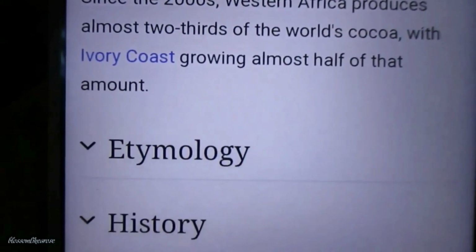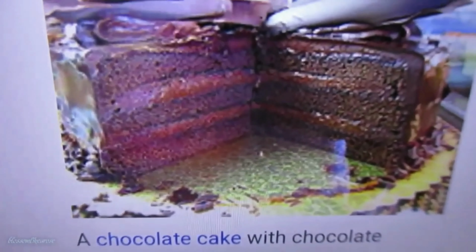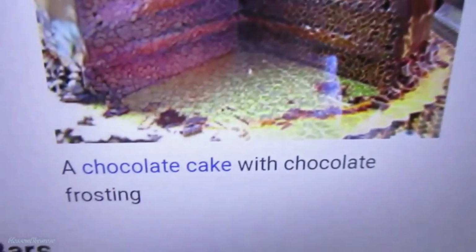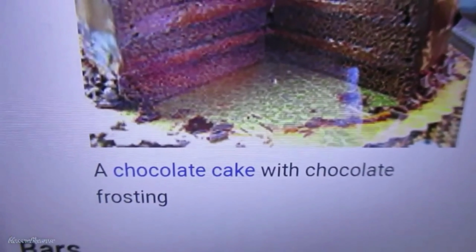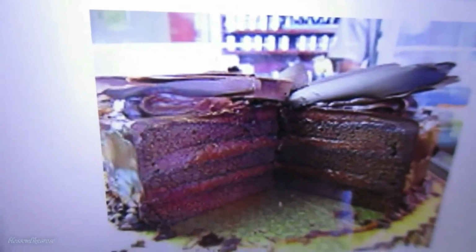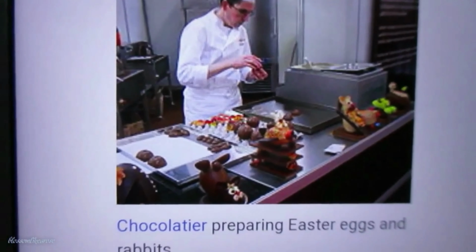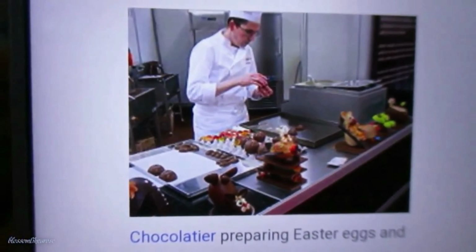Although cocoa originated in the Americas, recent years have seen African nations assuming a leading role in producing cocoa. I'll be clicking on history. Look at this cake. Looks delicious. A chocolate cake with chocolate frosting. Oh, here's a chocolatier preparing Easter eggs and rabbits.